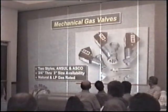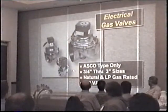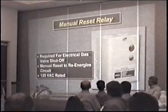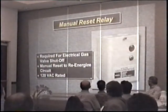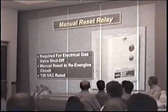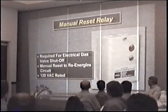These are the gas valves, which I've sent one of them around. These are the electric gas valves that are available. And this is the reset relay that goes along with the electric gas valve. It's the way of manually resetting. Mechanical gas valve, basically you have to go to the gas valve and lift it up to reset it. With an electric gas valve, the electrician also has to install a manual reset relay.